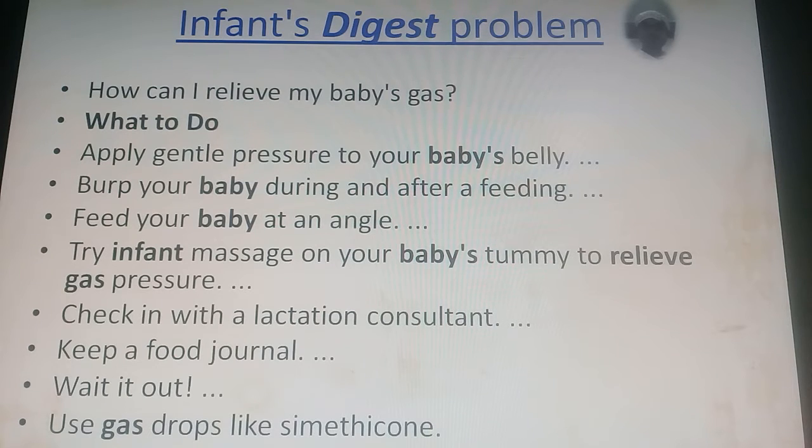How can I relieve my baby's gas? What to do? Apply gentle pressure to your baby's belly. Burp your baby during and after feeding. Feed your baby at an angle. Try infant massages on your baby's tummy to relieve gas pressure. Check in with a lactation consultant. Keep a food journal. Wait it out. Use gas drops like simethicone.